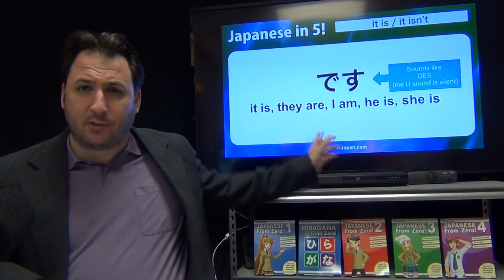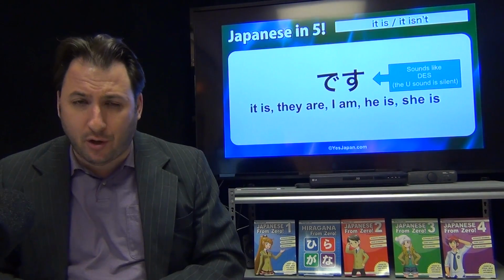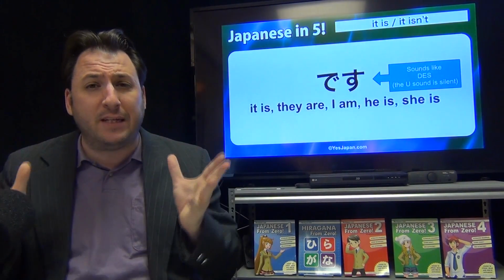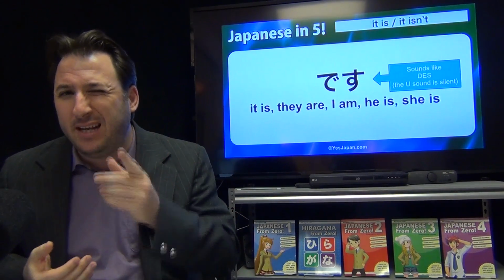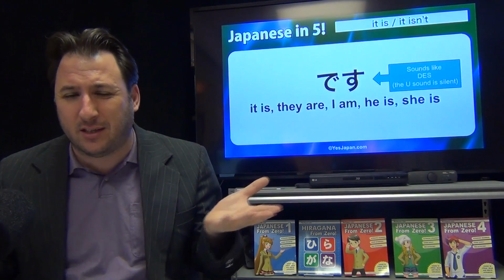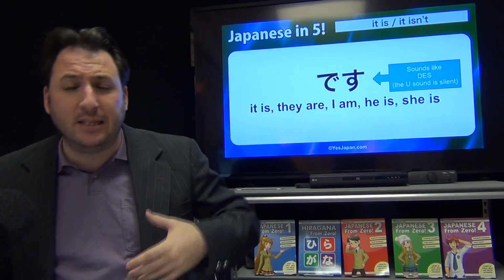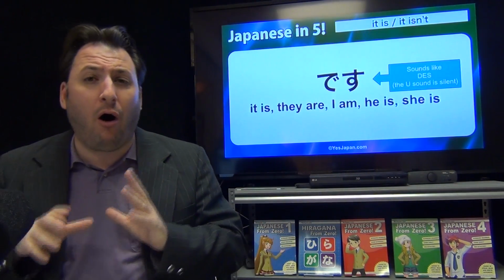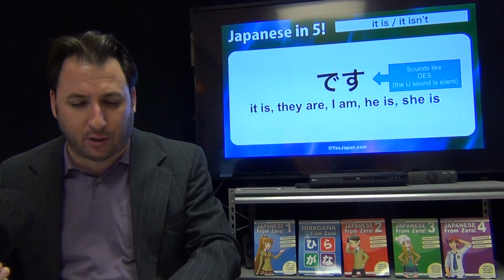Sounds like des, as it says right here. The oo is silent. And very important to know this, okay? Des by itself is neutral. Japanese verbs are neutral. That doesn't make any sense to a beginner. But what it means is that it means he is, she is, I am, we are. All the pronouns are neutral. It's whatever you need for that particular moment.